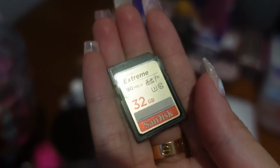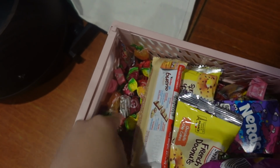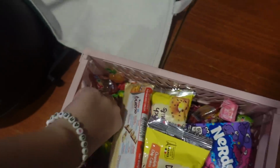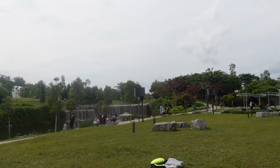I have to take my sweets. Hello. Yes. Okay. Let's take you. And then let's take you. Just in case. Okay, let's take sweets. 1, 2, 3. Okay. That's my sweets. Let's go to Rawang. Okay guys, so we have arrived at Gamuda Gardens.